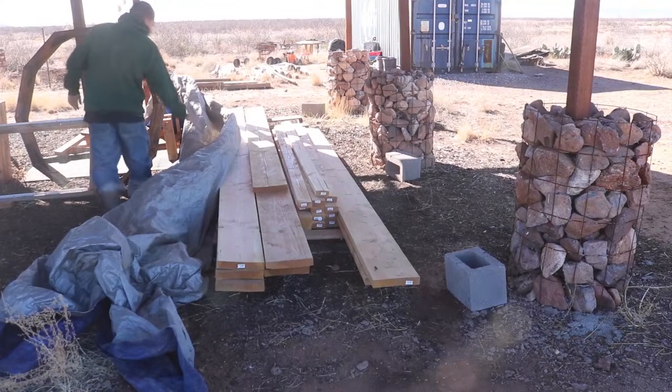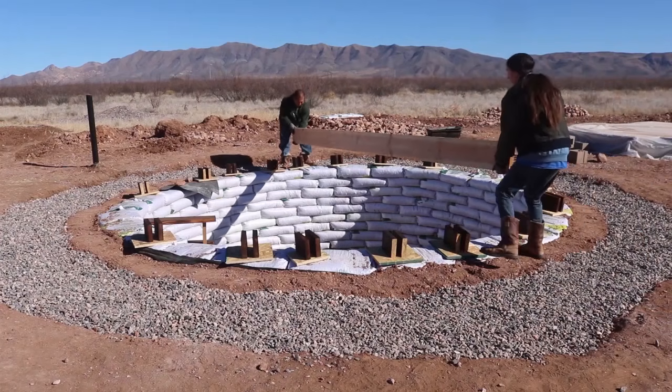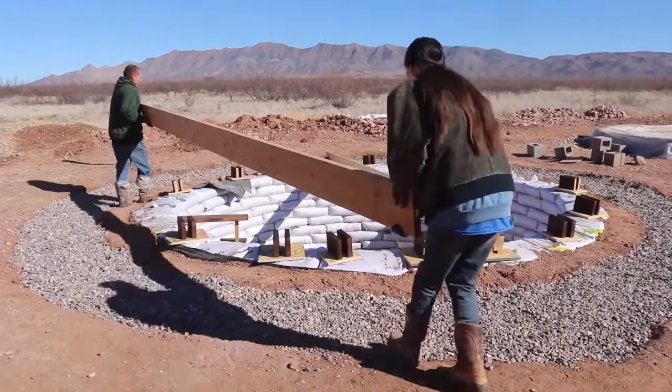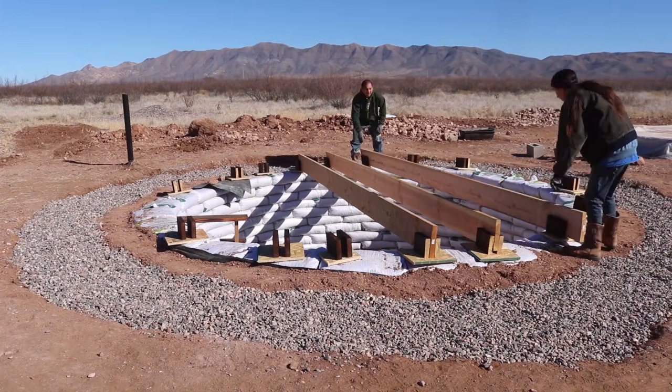So I got our wood uncovered, waiting for Jess to come out. We're gonna get this stuff in place. All right, Jess, thanks for your help getting these boards out. No problem. She's the best.